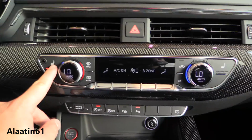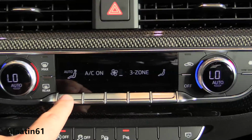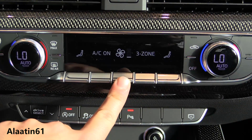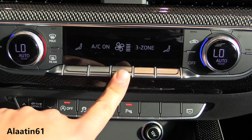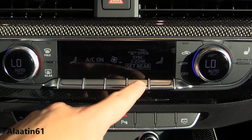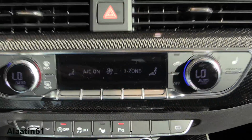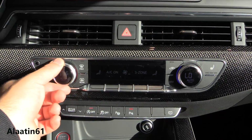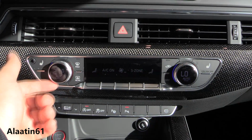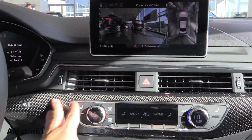Heated seats, three settings for the driver and the passenger. Touch sensitive buttons. Automatic mode, eco mode, fan speed. Three zone, rear. Lovely carbon trim, by the way.